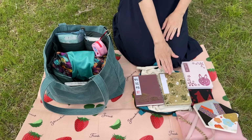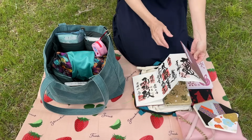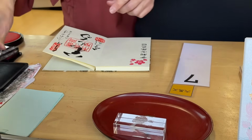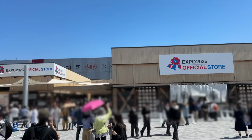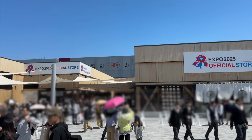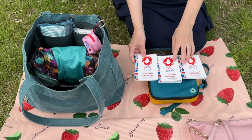Both my husband and I have a Goshuincho book. We use these specifically for collecting seals at Buddhist temples that we visit. We don't mix the train station stamps or attraction stamps in these. If you will visit Expo 2025 Osaka Kansai, at the gift shop you can purchase one of these stamp passports.